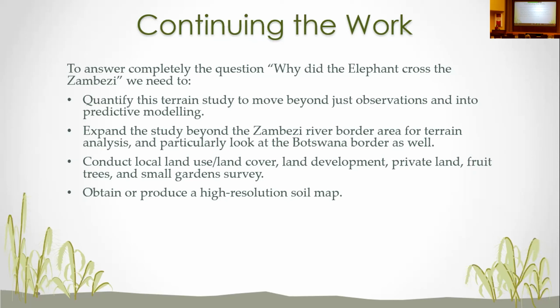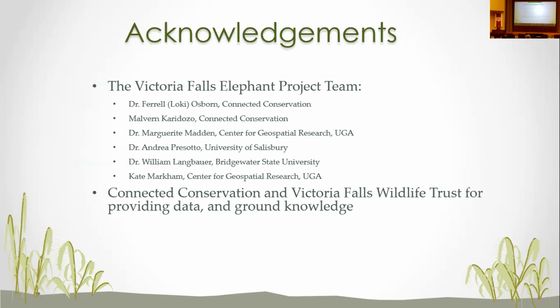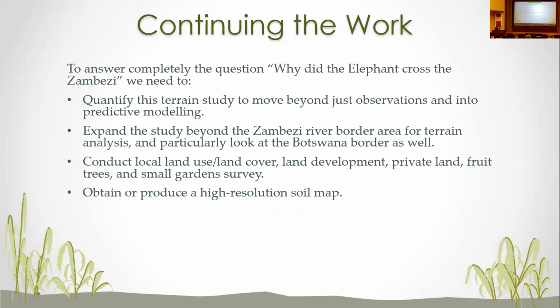And then we need to obtain higher resolution soil maps for the area as well, which actually I don't have any. The soil maps I have are very broad. They're more like continent-wide soil maps, so they were really not useful. Okay, that's all.